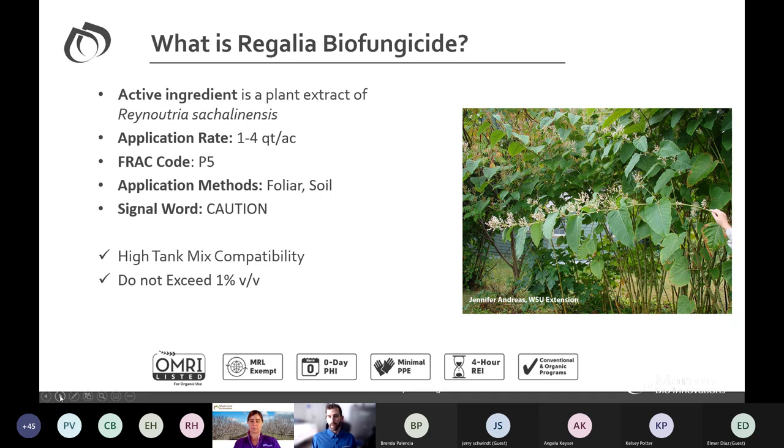Regalia is highly tank mix compatible with several products, most products, in fact. The only caveat is that it would be beneficial to be cautious of the amount of adjuvants that you're using in the tank with Regalia. Regalia does have its own adjuvant in it, so it's not necessary to add additional. But if you insist on using more adjuvants, we recommend the lowest label rate of that adjuvant. Also, be considerate that other products you may be tank mixing may also have adjuvants in them as well. So I would avoid using too many products with included adjuvants, as it may cause some staining from the Regalia.